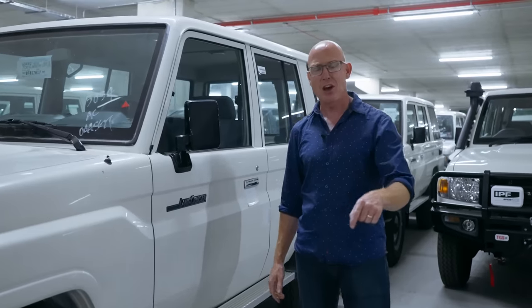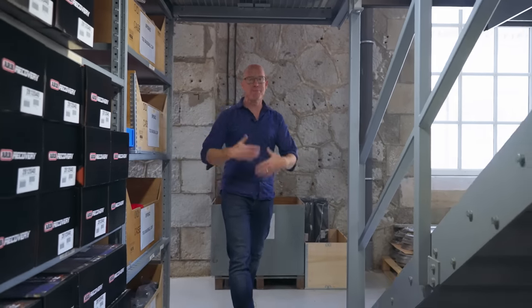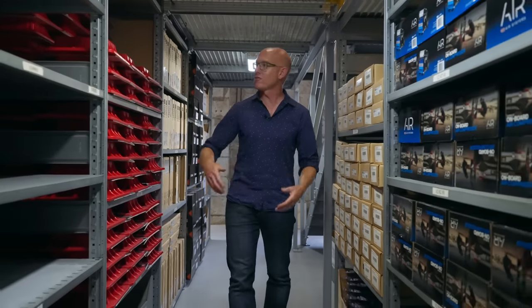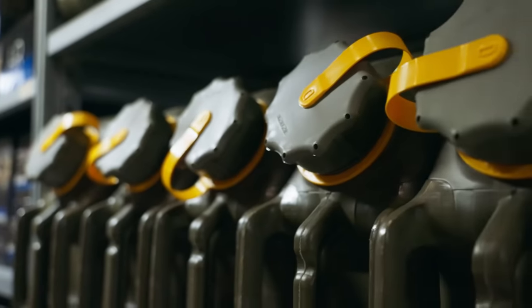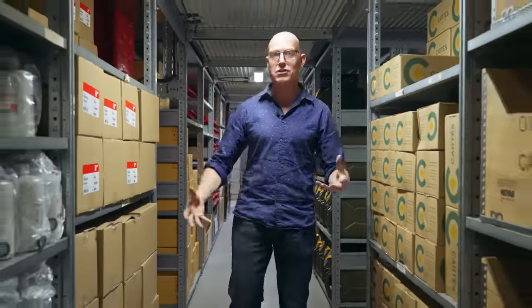The question is, what are they doing in Gibraltar rather than Japan? Well, Toyota in Japan builds the basic cars, but the UN doesn't want basic cars. It needs cars that are ready to hit whatever environment they're going into. So here we've got loads of spare parts. Look, sand ladders, air compressors, jerry cans, all kinds of stuff. So this company grew up supplying spare parts for Toyotas, and then things sort of snowballed.